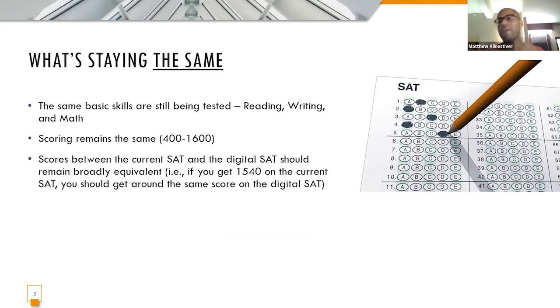So somebody who gets, say, a 1540 on the digital test should get the same on the paper-based test and vice versa. Although that's not strictly guaranteed, and the College Board is still running tests and running experiments to make sure that those are going to be as close as possible. But they are not able to guarantee that. So take that as you will. I think realistically, some students may do 20, maybe even 30 or 40 points better on one version of the test or another. That's just my gut intuition about different aspects of the test, okay?